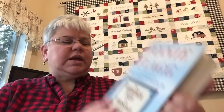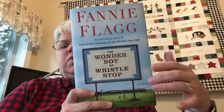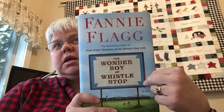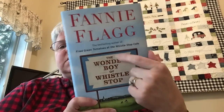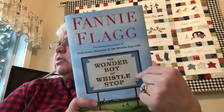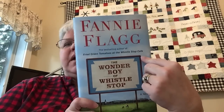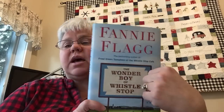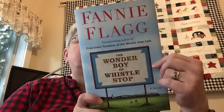So anyway, there's that. Sorry, I'm trying to put the cover back on. I got this one after it came out, and I finally just picked it up to read it. The Wonder Boy of Whistle Stop hops back and forth between the era when Fried Green Tomatoes took place and the current time, roughly. We see the progression of who the Wonder Boy is, a main character in the Whistle Stop book, as he grows up, as an adult, and as his daughter is growing up. There's a lot of hopping back and forth and keeping up with the people from the town as Whistle Stop fizzles out, because there are no trains that take people there and stop, and people stop at the cafe for their lunch and whatever.